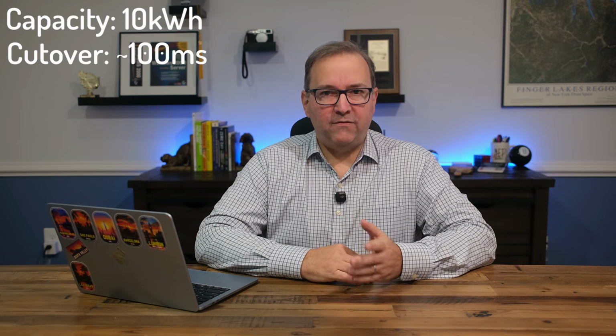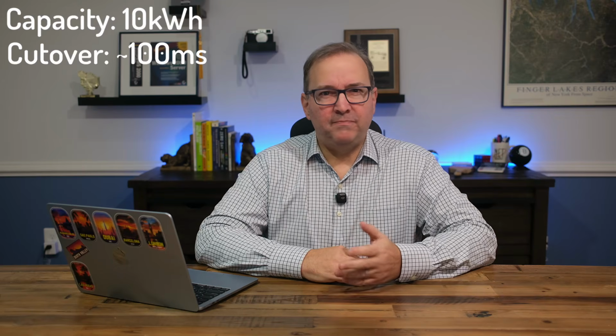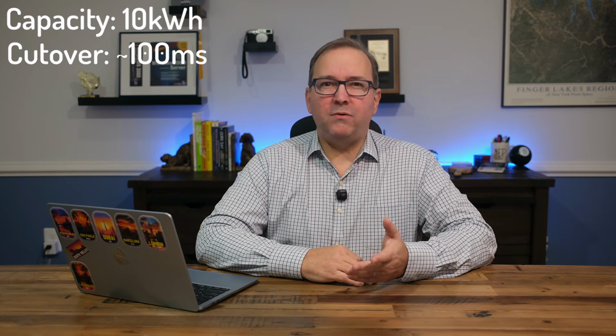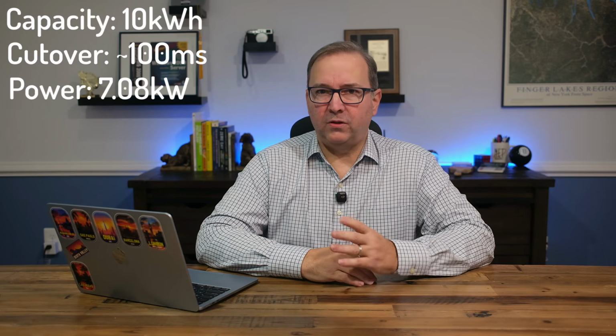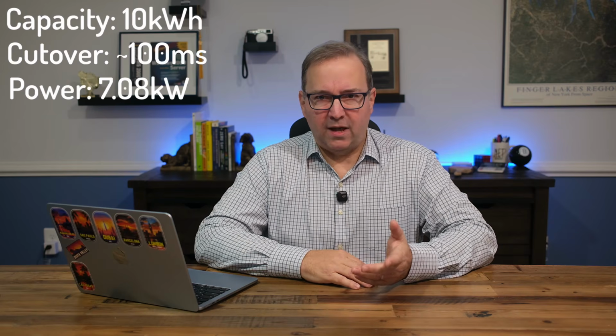The Enphase 10C battery system has 10 kilowatt hours of energy storage capacity and a split-second cutover time of about 100 milliseconds in the event of a loss of grid power. 10 kilowatt hours is a lot of capacity, but in addition to capacity and cutover time, if you're shopping for a whole home battery, another important consideration is total power output. So you really need to plan for both if you're looking at a battery system for your home. So let's talk about both those numbers for a second and put them in context.